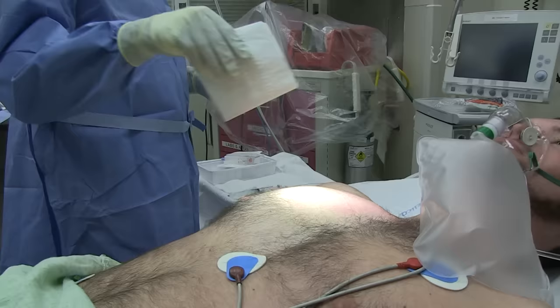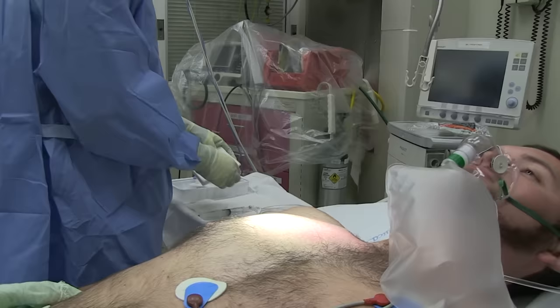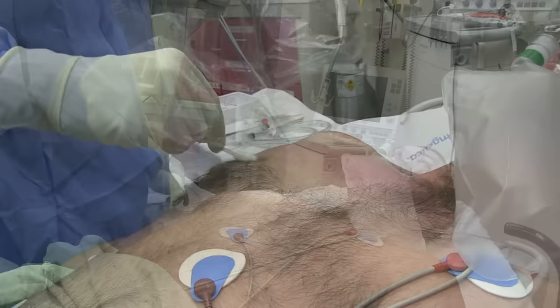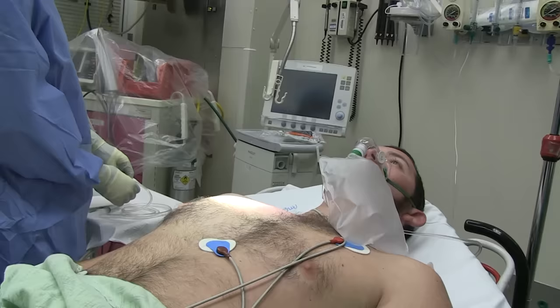All right, good question. So, Adrian, what I'd like you to do is, each step of the way, give us pointers and explain what you're doing. Okay. So first things first, we prep the area. First we shaved the area to allow the adhesive a better seal. Then we prep the area with ChloraPrep three times, allowing it to dry, because this is a sterile procedure. We are introducing a catheter into a sterile cavity.